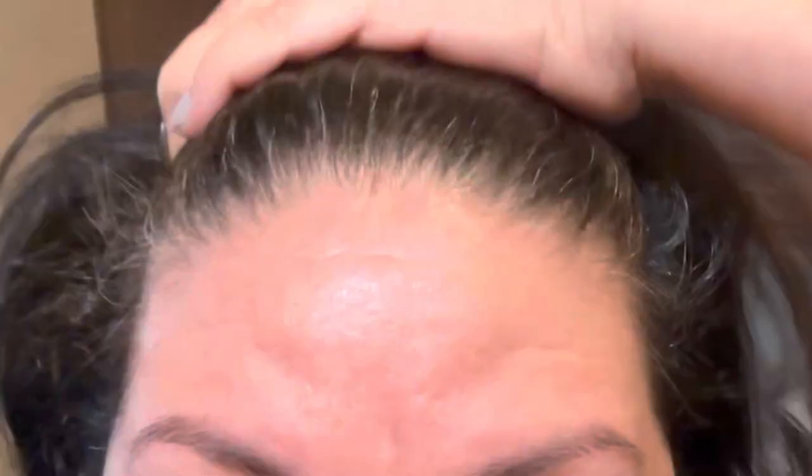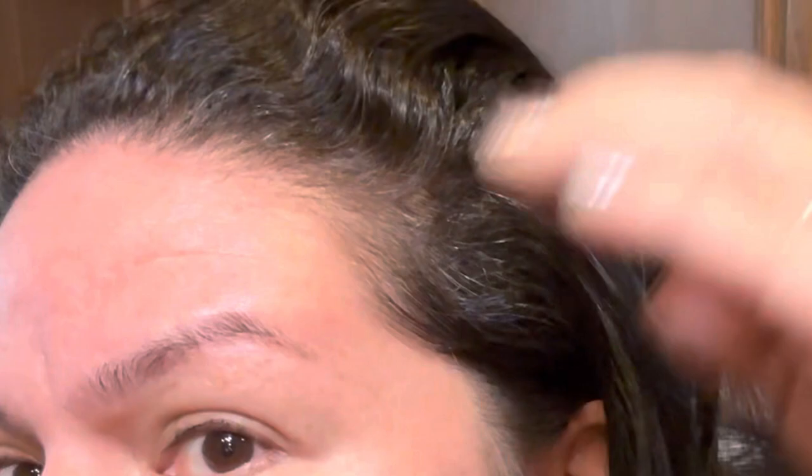But I think you can get the gist of how many grays I actually have, which is a good amount of gray, especially when I pull my hair back. You can see them right here and you can see them right there. That's what I hate the most, but let's see if this color works or not.